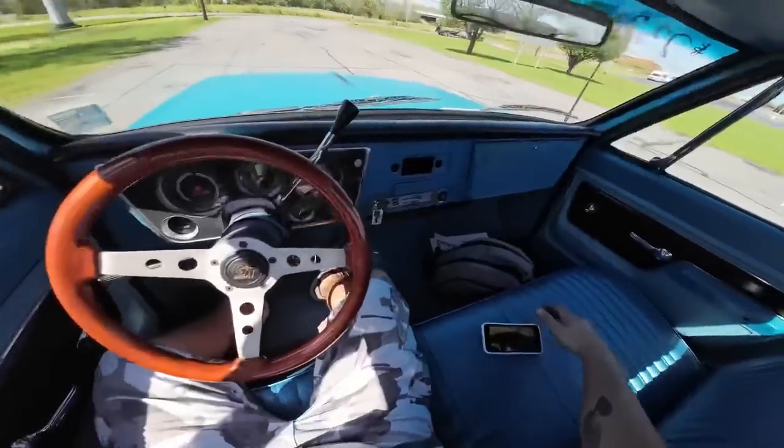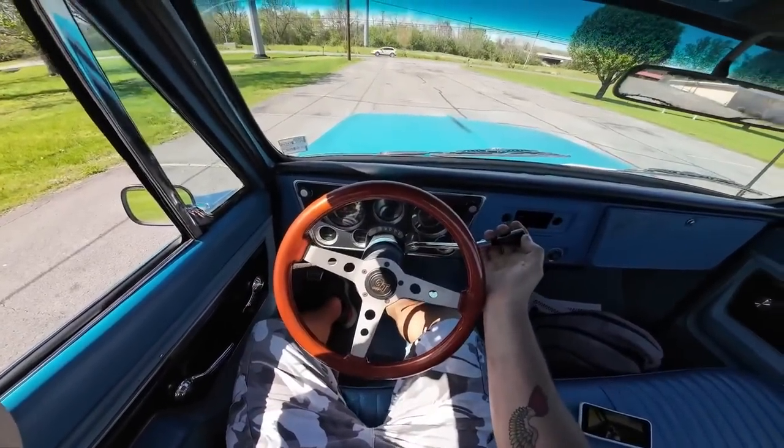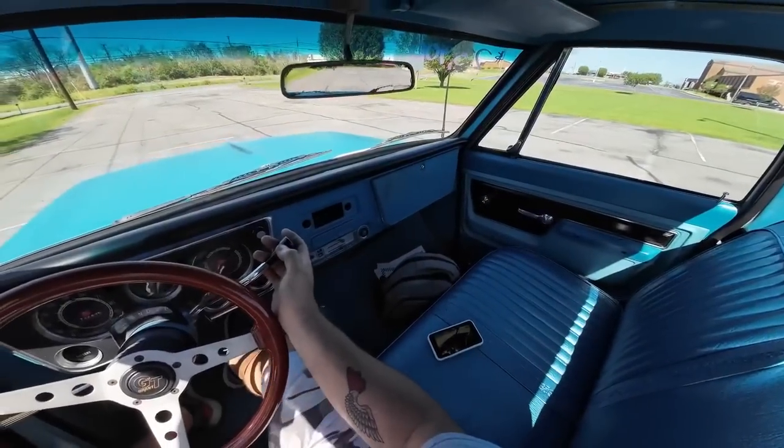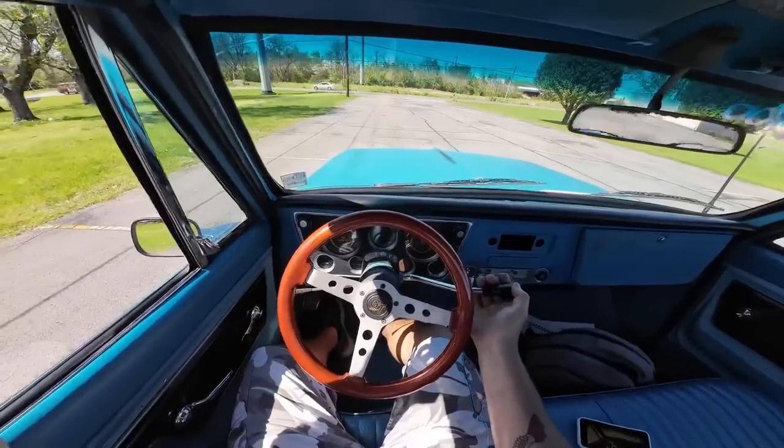Let's rock and roll. Heading on back to the lot. There's reverse for you. Neutral and drive.